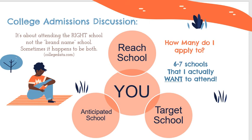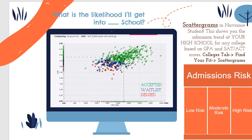So we want to think diversely about the student's goals, wishes, and financial need when we think about the different criteria and the different schools that a student will be applying to. This is a great example of looking at the scattergram data in Naviance. So what's the likelihood that I'll get into X school? You can pull up that school in Naviance and you will see Blackfield data.